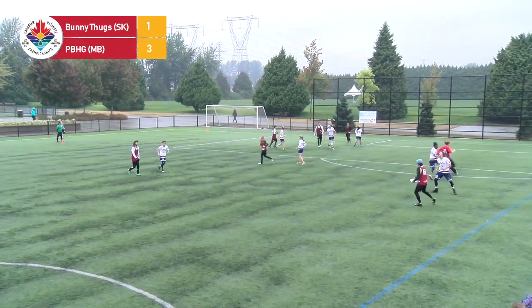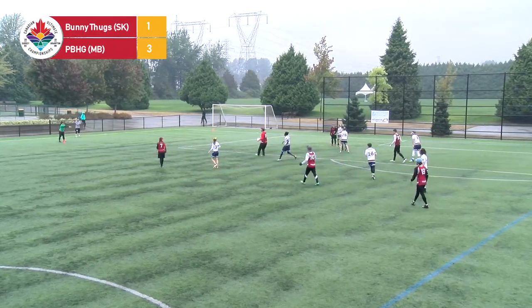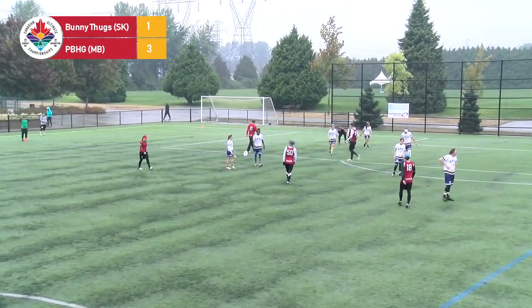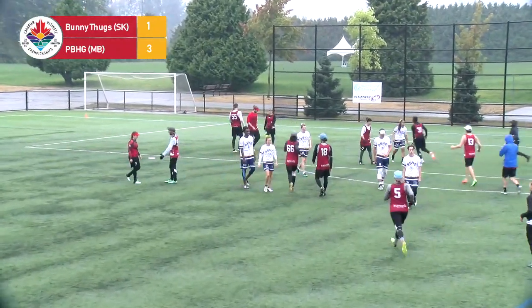No break. No break, Billy. Dion looking for an option, has Cole Diggle in the middle of the end zone wide open and manages to thread the needle to get the goal here for the Thugs.